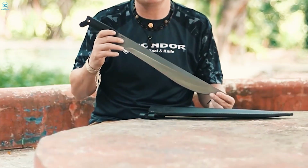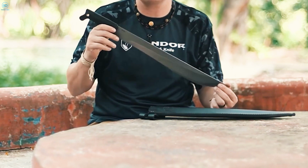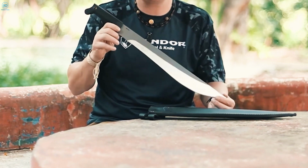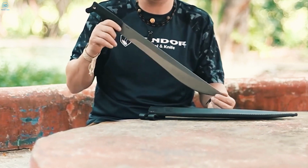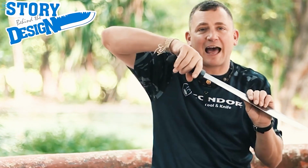With its 18-inch length and 2.5mm blade thickness, this machete is built for most tasks, whether it's clearing brush, building shelter, or defending yourself. Flowers designed the handle in the style of a typical Latin American machete, a design that's been proven effective and used worldwide. Lightweight yet sturdy, the Rude Boy machete is a versatile and dependable tool every prepper should consider.